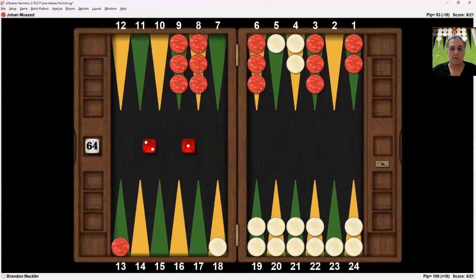So, this is a position from the finals of the 2024 Backgammon World Championships between Johan Moazed from Sweden, who's playing the red checkers at the top, and Brandon Macklin from the United States, who's playing the white checkers at the bottom. This was a 21-point match. Red is leading 8-5, so that's 13 away, 16 away.